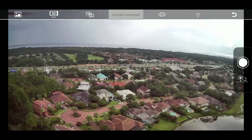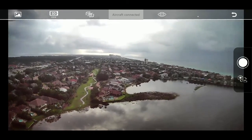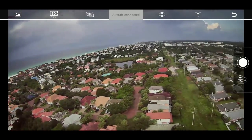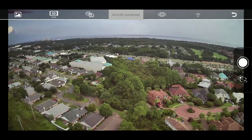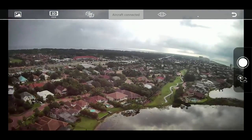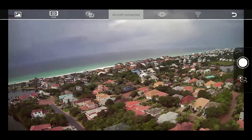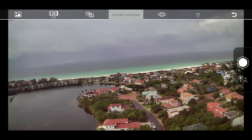So let's see, the ocean is... No, I'm not sure what that is. I'm looking further across the street. There's the, no, that's the other side of the island. So I gotta turn all the way around to see the ocean, which is, yep, right there. There's the ocean. There's the beach and everything.